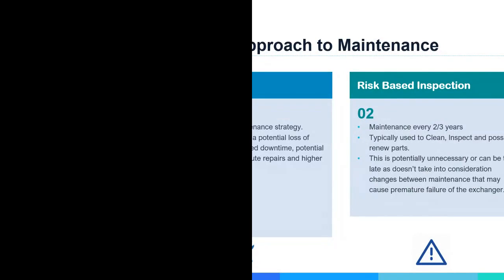Maintenance. Currently, the majority of project sites around the UK follow one or both of the following types of maintenance strategies. Either fix when fail, where there is no proactive maintenance strategy, and the consequence of this is potential loss of production, unplanned downtime, potential HSE issues, last-minute repairs, and higher incurred costs. Or risk-based inspection, with maintenance every 2 to 3 years, typically used to clean, inspect, and possibly renew parts. This is potentially unnecessary or can be too late and does not take into consideration changes between maintenance and may cause premature failure of the heat exchanger.